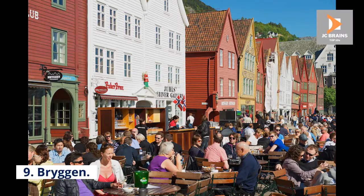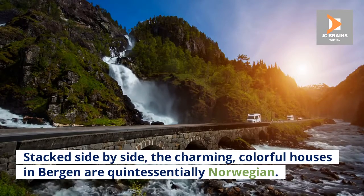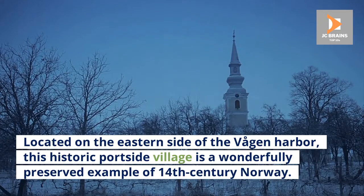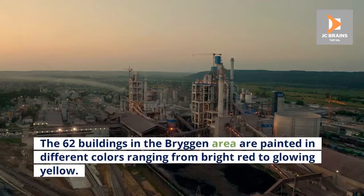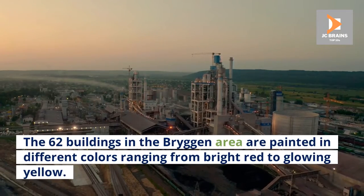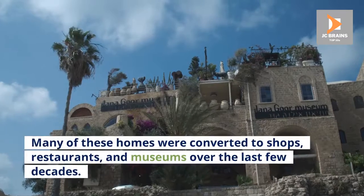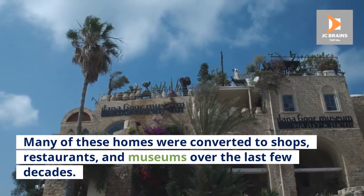9. Bryggen. Stacked side by side, the charming, colorful houses in Bergen are quintessentially Norwegian. Located on the eastern side of the Vågen harbor, this historic portside village is a wonderfully preserved example of 14th-century Norway. The 62 buildings in the Bryggen area are painted in different colors ranging from bright red to glowing yellow. Many of these homes were converted to shops, restaurants, and museums over the last few decades.